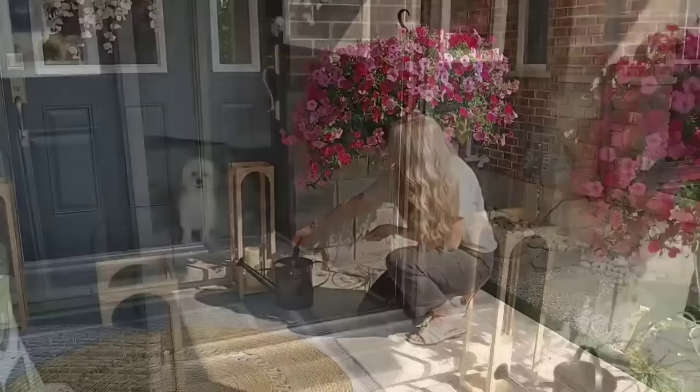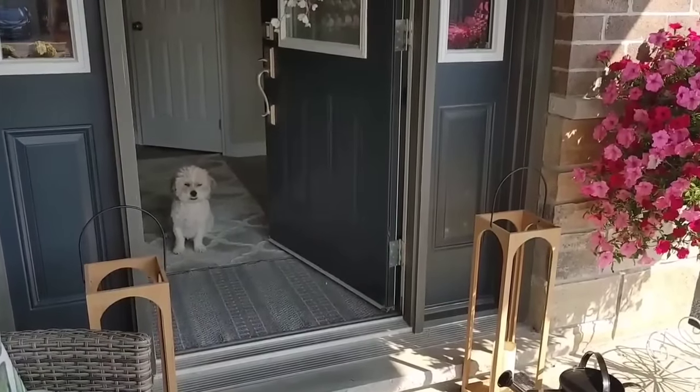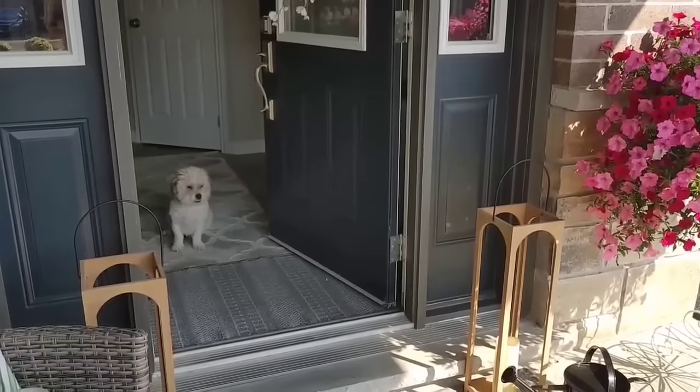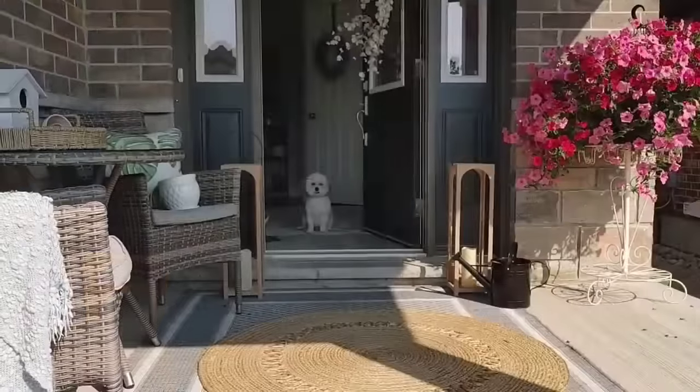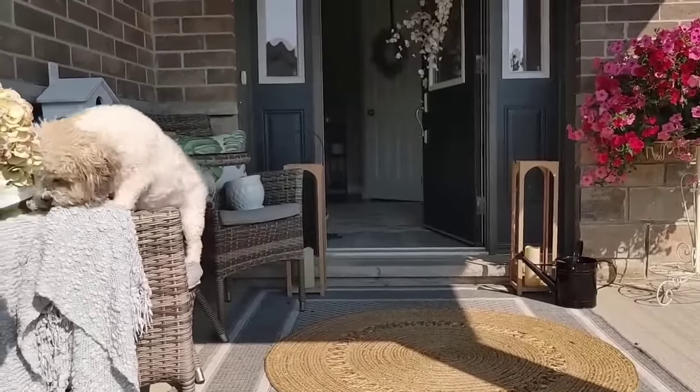I'm just adding my little watering can, and then I heard my little helper in the house. I knew that he wanted back out because he kind of cooled off. So I think it's so cute. He'll just sit there and wait, and when I tell him he can come out, he'll just hop right on his little chair.